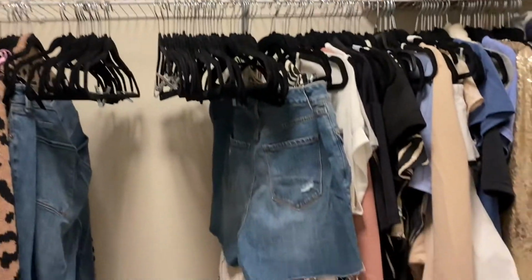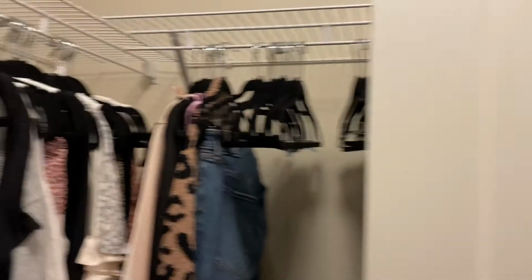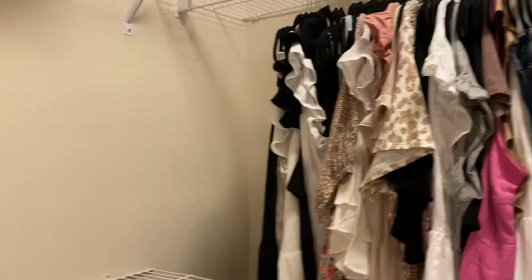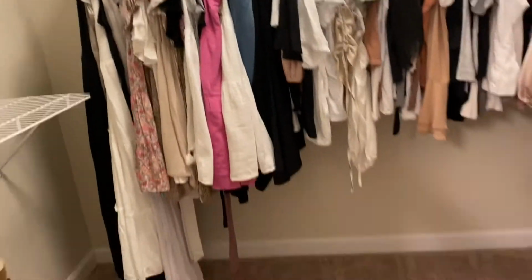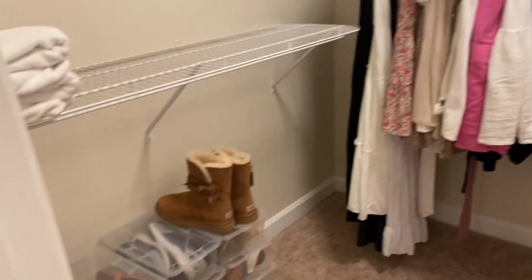So I think that's the layout for now, and I'll probably keep this door open, so whatever isn't cute, I'll just throw behind there and then I'll never see it. And then I'll have this nice walk-in closet to work with. I'm not sure though, I don't know. I'm not 100% in love with how I set it up, but this will do for now. But at least there's no more bags on the ground.